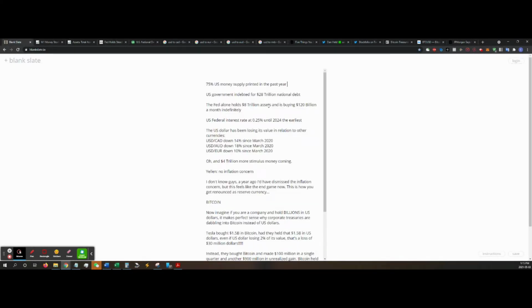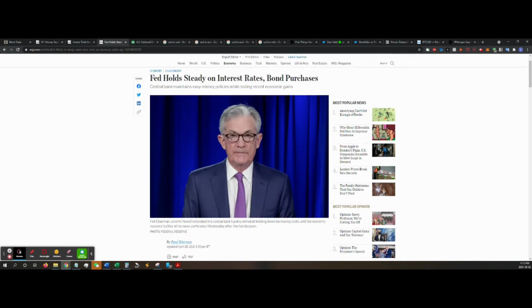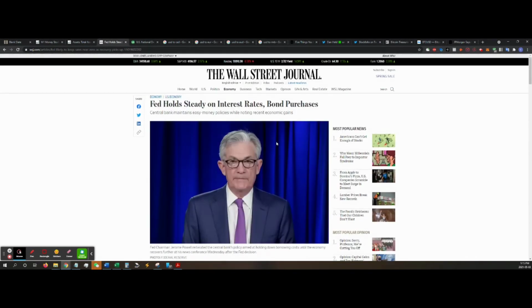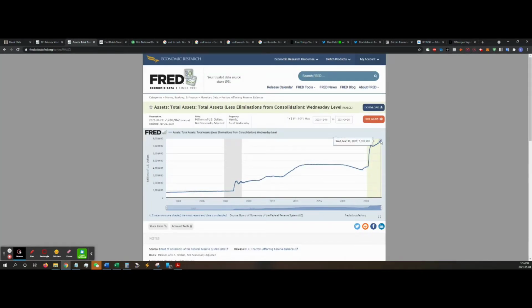Okay, let's take a look at the next evidence we have. The Fed alone holds $8 trillion in assets and it's buying $120 billion a month indefinitely. Yes, the Fed has come up with this new release. Basically, what the chairman of the Fed is saying is they're going to keep the interest rate at 0.25% until 2024 at least, and they're going to keep buying $120 billion a month in asset purchases every month. And they have no date for when they will finish this asset buying program, which means that this asset number you see is only going to go up by 120 billion every single month.